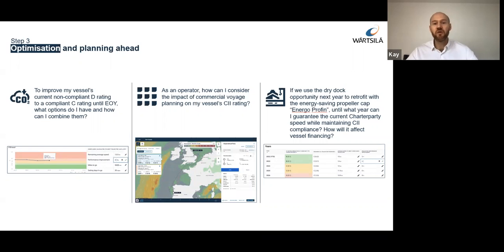In the second scenario, we go into more immediate voyage planning, where we can use our shoreside voyage planner to simulate the various options for upcoming voyages. What will be the estimated CII for the planned voyage? And what will be the impact on the vessel's year-to-date rating? With our web voyage planner, the commercial operator can simulate different scenarios considering commercial factors such as time charter equivalent, scheduling options, weather forecast, vessel performance, and now also the voyage plan's impact on the emissions rating.